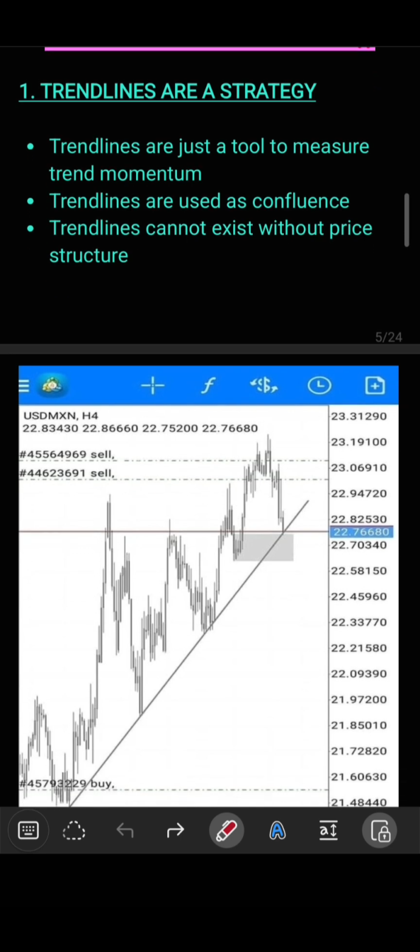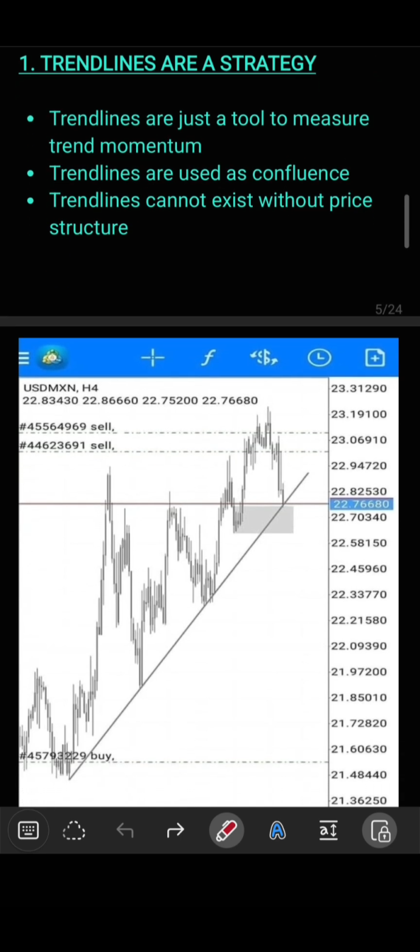Let's get into a chart and let me explain the 3 points that I just mentioned. Firstly, I said trend lines are a tool to measure trend momentum. Trend lines just measure how strong a trend is. For example, here, each point where the trend line was respected just shows us that the uptrend here is actually still strong and still growing. Once this is broken, it means the momentum of the uptrend has now weakened and is no longer strong.